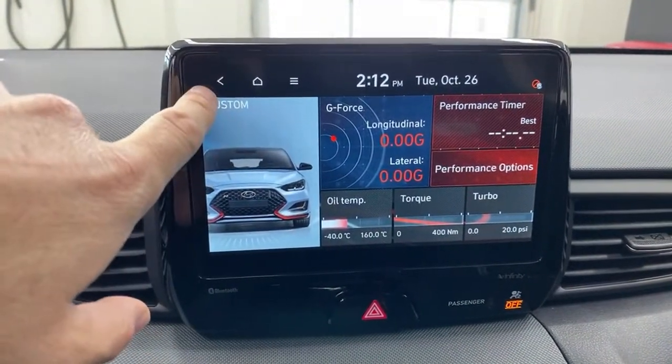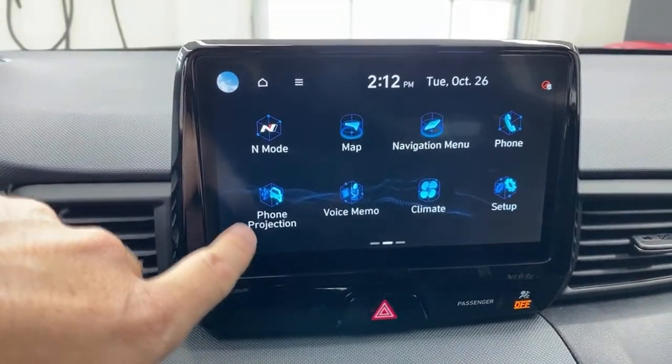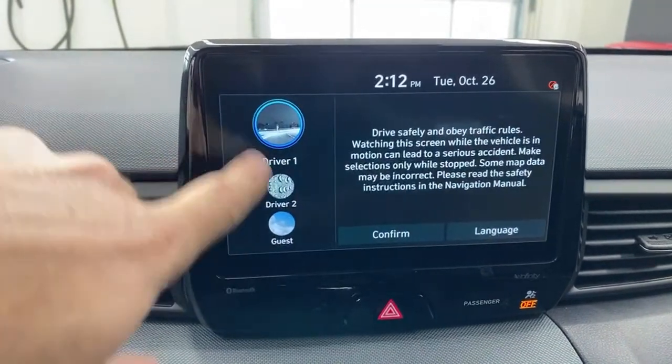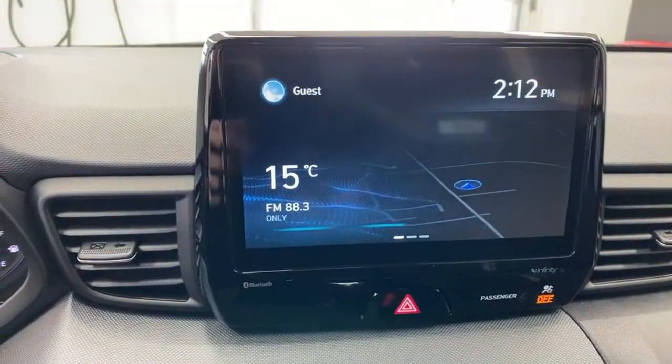You may want this set up the way you want it, and you may want certain gauges in there, and other people would want other gauges in there. Because you have different driver modes, you can change the user from driver 1, driver 2, or guest. We're going to keep it on guest here. You can set this car up, including setting all the electronics up just for you. And I really like that in something compared to a Porsche.